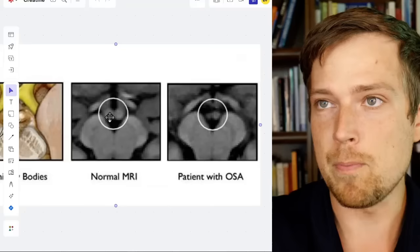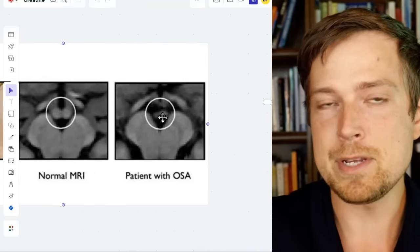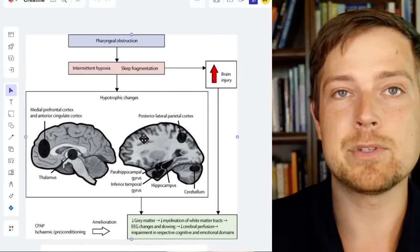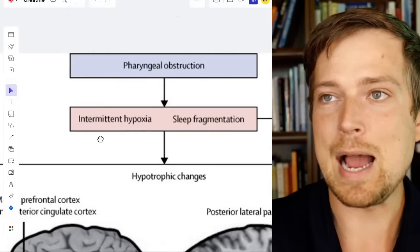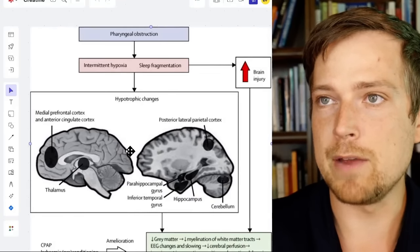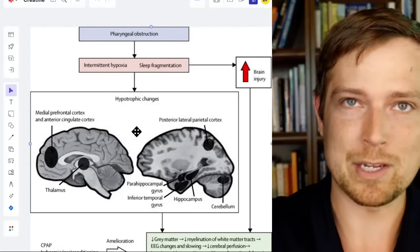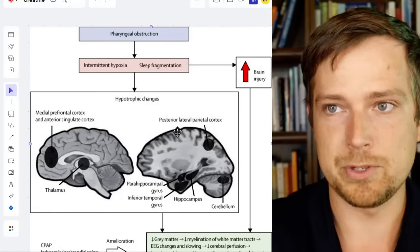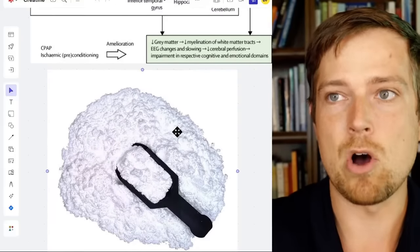So this is a normal mammillary body, part of the brain over here. And if you have sleep apnea, it'll look like this. That's not good. The reason this happens is every single time you stop breathing at night, it is going to cause something known as intermittent hypoxia, your new favorite phrase to perhaps never use again in your life, alongside hypotrophic brain changes. That means shrinking of certain parts of the brain. And this will cause a lot of problems. Okay. Basically, this is the onset of neurodegeneration and Alzheimer's here.